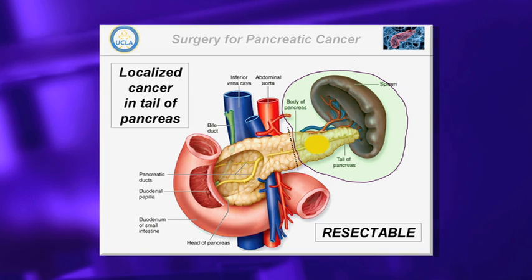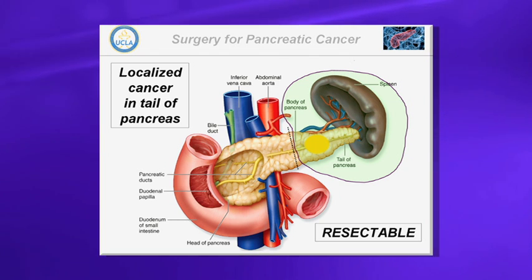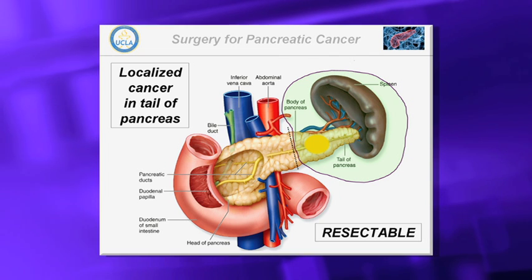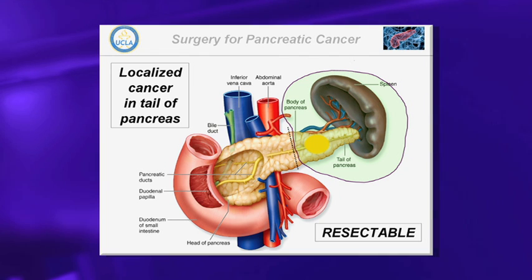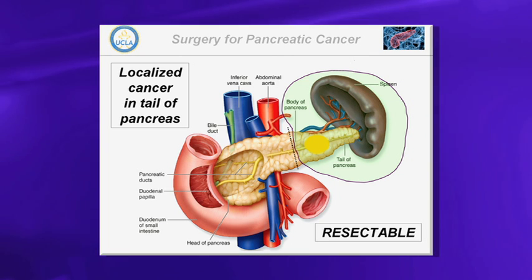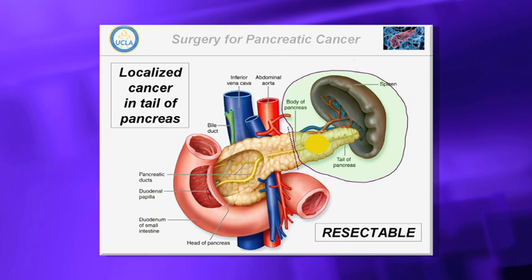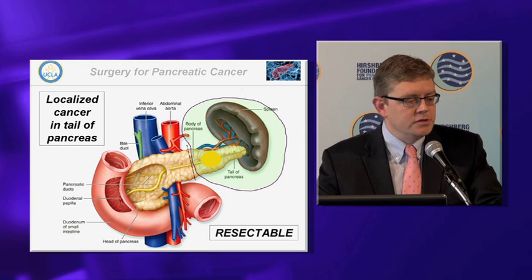And again, this is a localized tumor that would be thought to be resectable. And this is taken out by a distal pancreatectomy and splenectomy. The dotted line that you see on the screen there is the area at the time of surgery where the pancreas would be cut, which is just to the left of where the tumor is located. And at the time of surgery, the pancreas is sent down for the pathologist to evaluate to make sure where it is cut that margin does not have any tumor cells present.